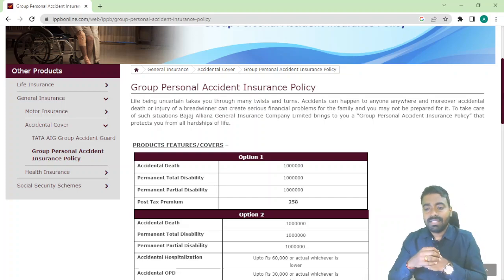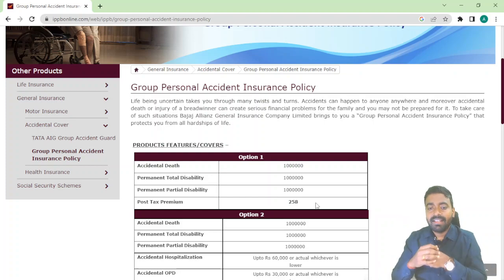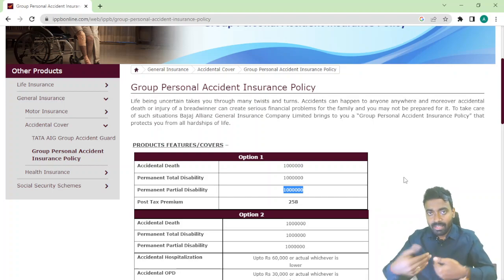In option 1, you have to pay a post-tax premium of around 258 rupees. You can clearly see here the post-tax premium of around 258 rupees. And what benefits are you getting? Accidental death of 10 lakh rupees, permanent and total disability of around 10 lakh rupees, and permanent and partial disability of around 10 lakh rupees. I'll be discussing accidental death and permanent and partial disability within the next few minutes.